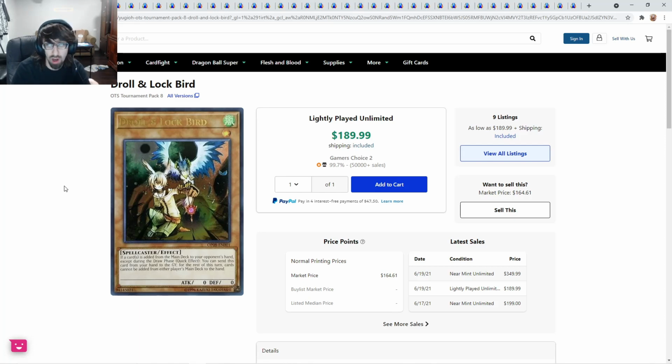It's not tier 1, but they're taking about 40% of the tops, either some variant of Tri-Brigade, 40 to 50%. In fact, I'd probably say a little closer to 50. But this card stops all their searching since it's very hard to Ash them. They play around Ash very, very well. And when we have a format where the top deck plays around Ash very easily, Droll & Lock Bird usually comes into play, where it's like, okay, let them get that one search instead of which one of the 7 searches do I stop type of thing.